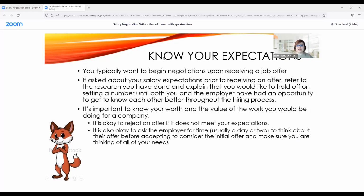So a good technique that I like to use right away is holding off on setting a number on salary as long as possible until you have that offer. Some companies in an early interview will ask you, what are your salary expectations? And so a good response to that, especially as you're still gathering information, you're still learning about the company so that you can even know what your expectations are, is to say something along the lines of, hey, I'm really excited about this conversation, but I'd like to hold off on setting an actual number until we've gotten an opportunity to know each other better, for me to know the role better and the expectations better, and then I would be happy to talk more about specifics.